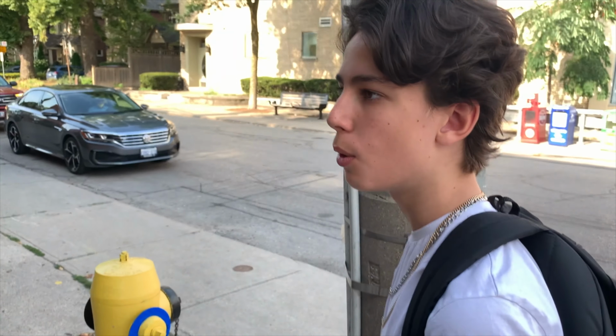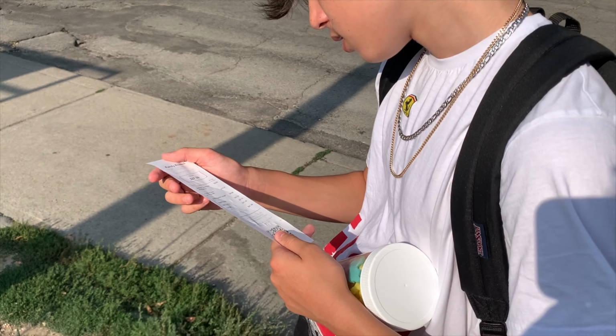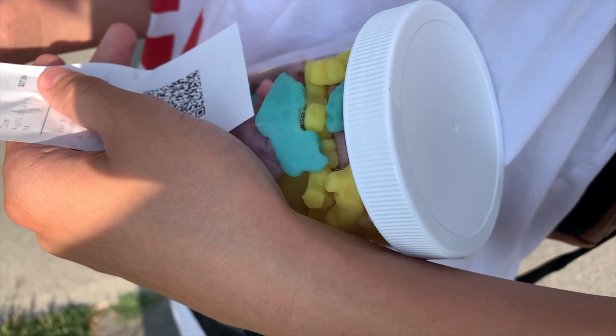Like, listen, they're a good store, but you gotta have prices on everything. You can't just be like, you don't know the price and then you charge me like $4.50 for a candy bar. Bulk candy large. $8.88. Holy!